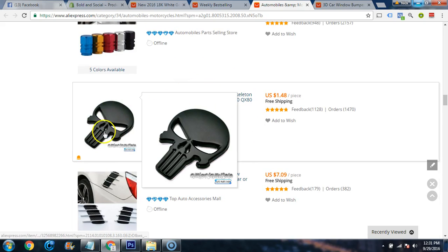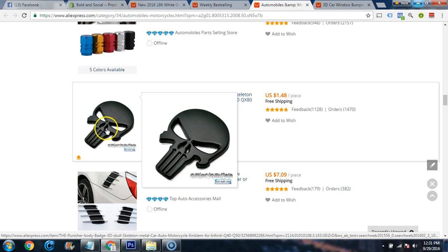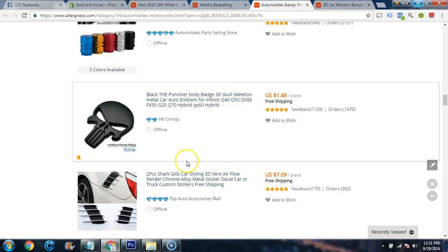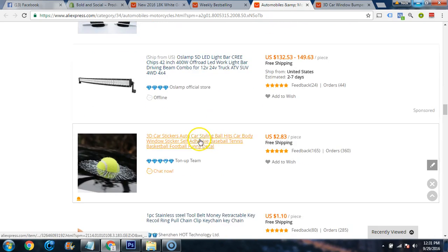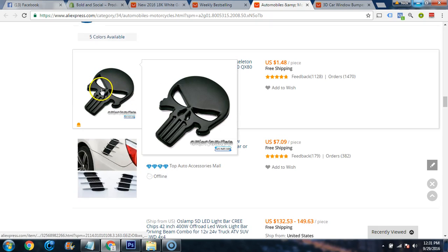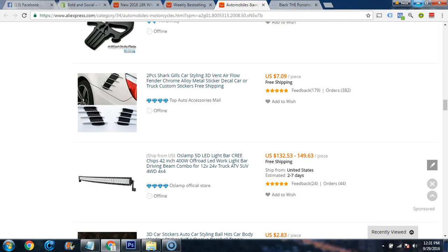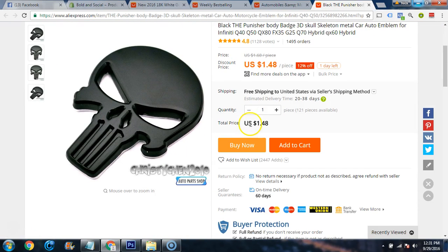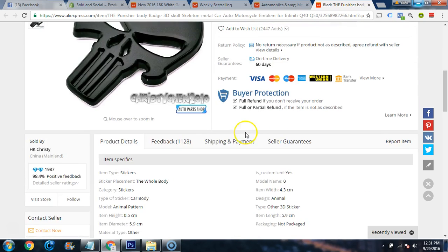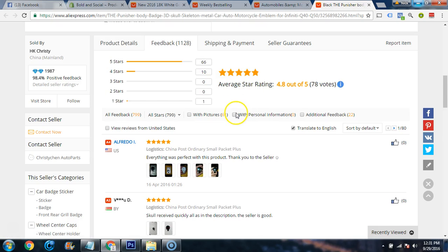A Punisher skull. That's different than what the actual Punisher emblem is, so you could use this. The Punisher skull doesn't look like that. This type of skull is really popular anyway, so you could use something like that. I just wouldn't advertise it as the Punisher, right? You're just advertising it as a cool skull decal. All right, let's see if this hits the criteria. They're calling it the Punisher, but you could advertise it without using the Punisher name since it's not the Punisher emblem anyway. Unless I'm mistaken on that, but I don't believe it is.